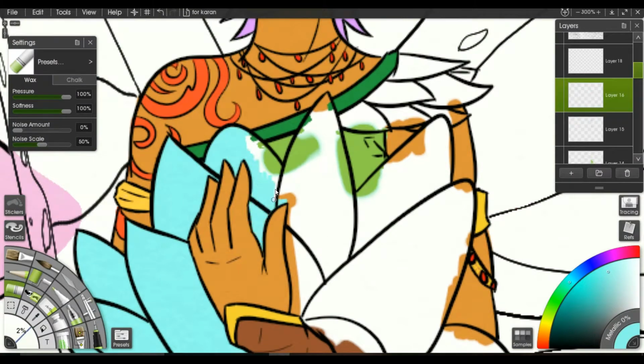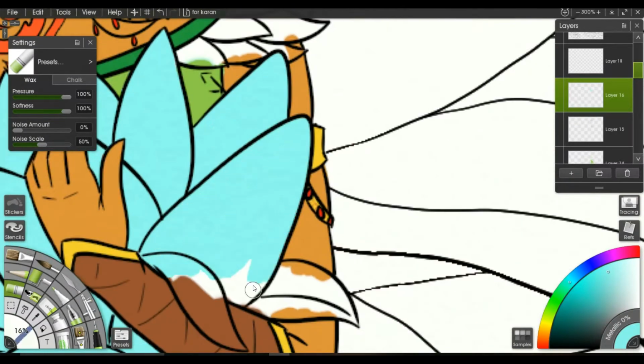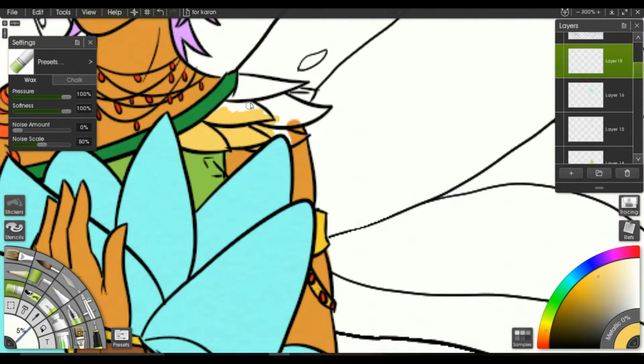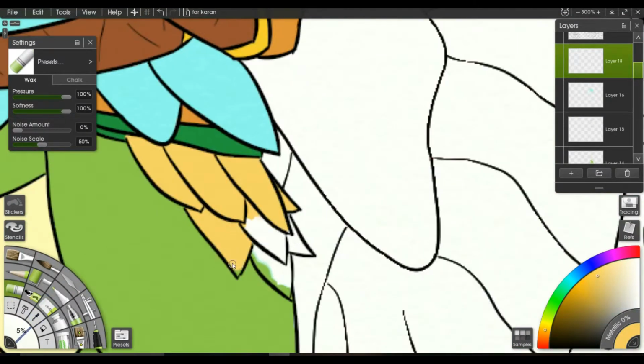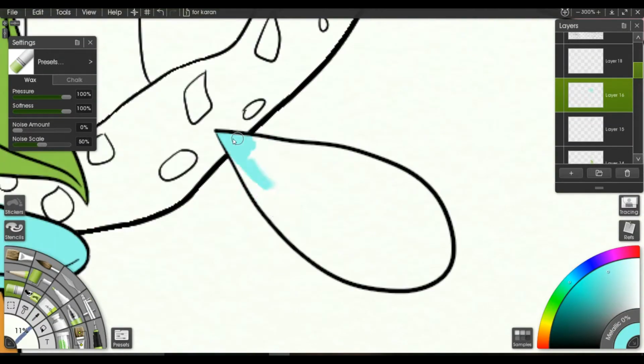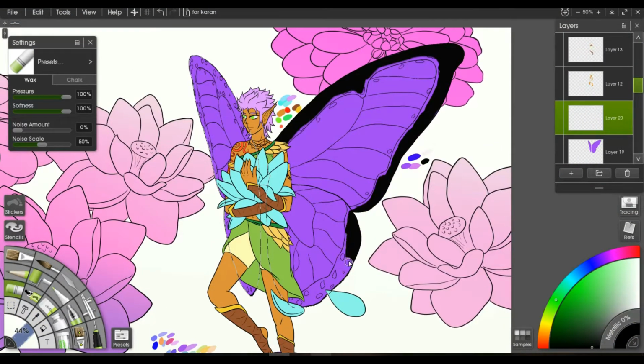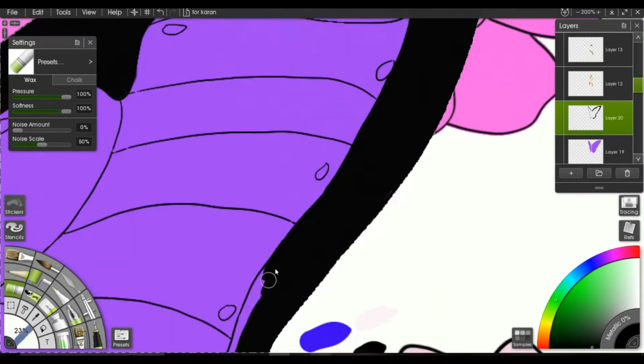But I'm really happy with this. It took me a little longer than I was expecting to, but at the same time I'm not surprised with how long it took, just because of the flowers. I don't draw flowers very often, and the last few times I have done flowers, I've actually done them in pencil, not on the computer.